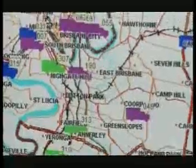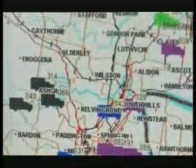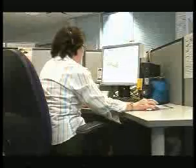Calls are received on the 13 11 11 line. The consultant takes a request for the breakdown call, inputs the data into our CAD system, and then that data goes through to our service delivery team, and the data that they've received is then dispatched out to the patrol or contract service provider in regional areas.